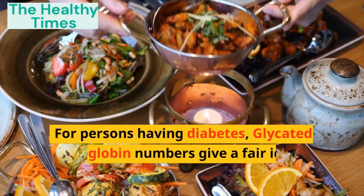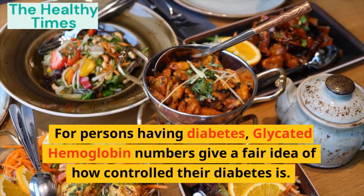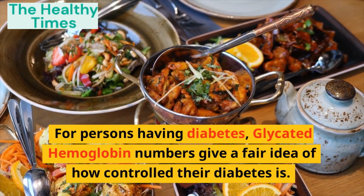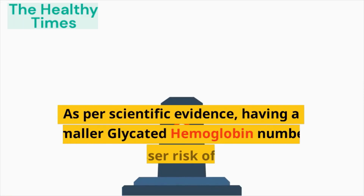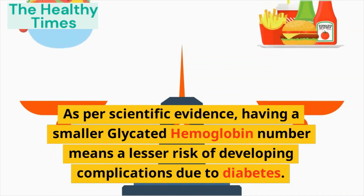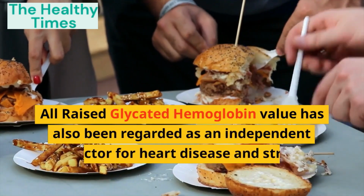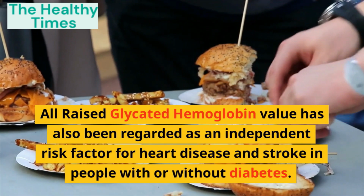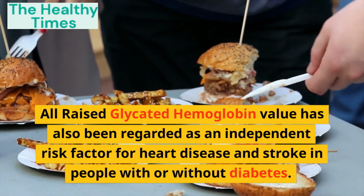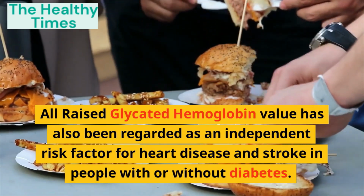For persons having diabetes, glycated hemoglobin numbers give a fair idea of how controlled their diabetes is. As per scientific evidence, having a smaller glycated hemoglobin number means a lesser risk of developing complications due to diabetes. A raised glycated hemoglobin value has also been regarded as an independent risk factor for heart disease and stroke in people with or without diabetes.